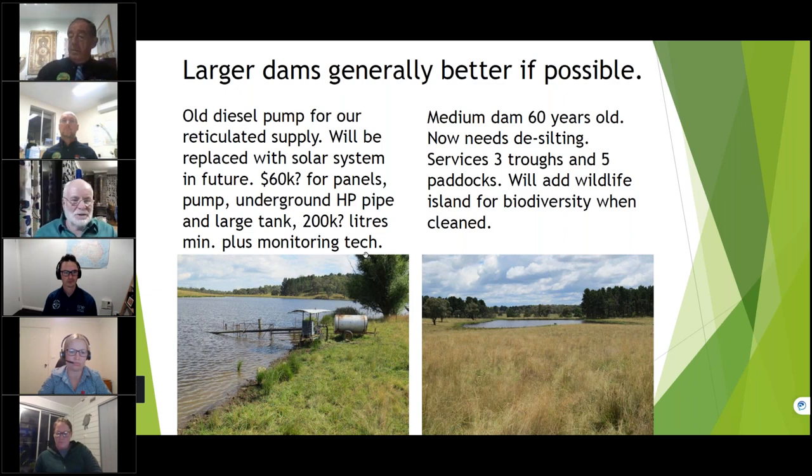Then when we do that, we'll add a large tank, 200,000 to 300,000 litres, which is around $25,000 plus just for that alone. So 60K all up. And I will, in this case, put some monitoring technology onto the pump and onto the new tank when and if it goes in.